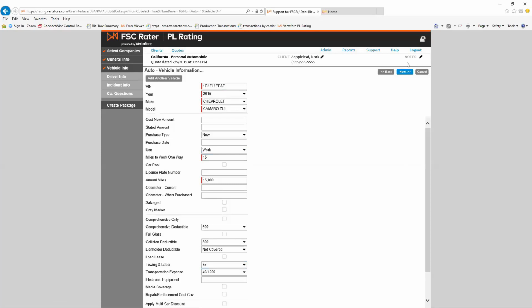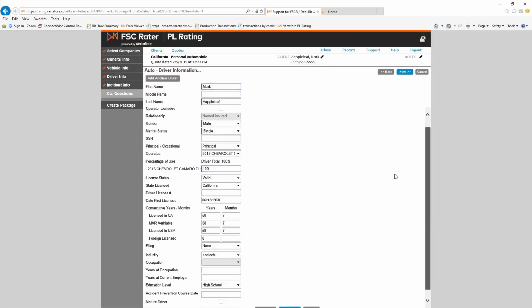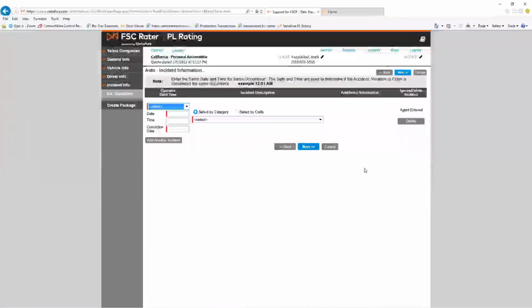As I click Next and move forward, you can see that the driver information comes up for Mark, and some of the information is populated based on what I entered for that client on that client screen. Here it wants to know percent of use. I'm going to give him 100%. All of this is calculating based on the client information. If I had another driver, I have an Add Driver button up here. I'm going to click Next to move through.